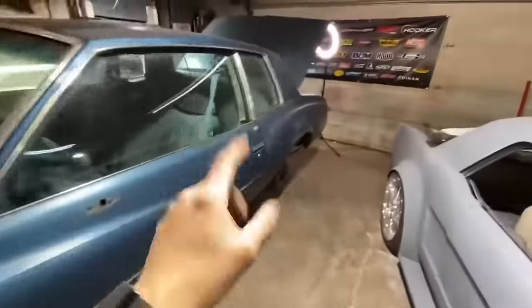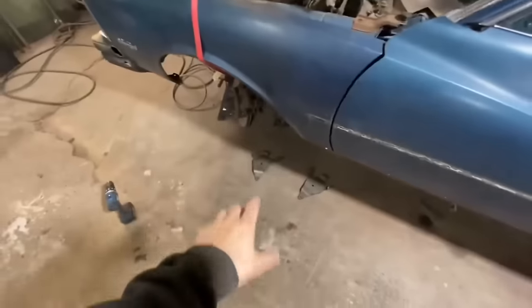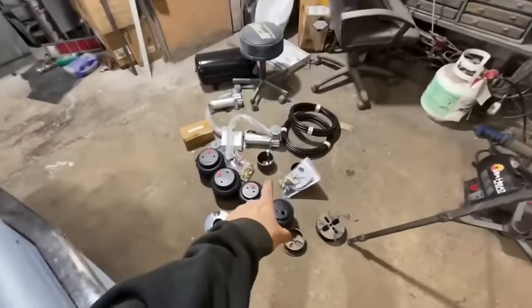I still have to do the passenger side, and I actually have to drill holes in the floor for the rear bags. That way my airlines and stuff can come right out of this. So we're gonna drill some stuff. And then what I wanna do is go ahead and get all these brackets sanded, and we'll paint them while we're painting the frame. And I still need to weld bolts on those. But yeah, let's drill.